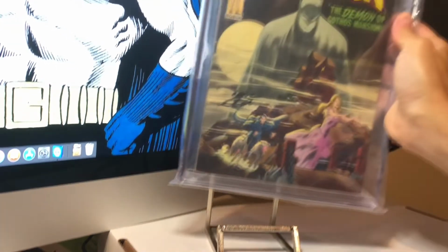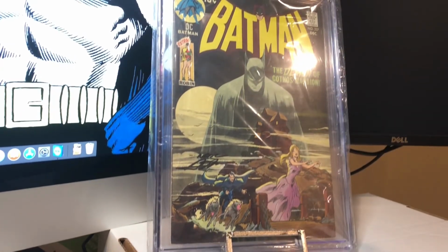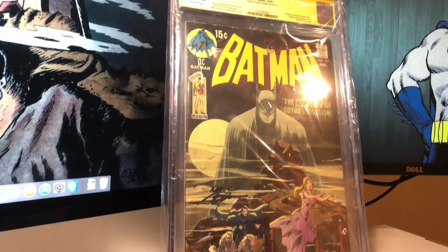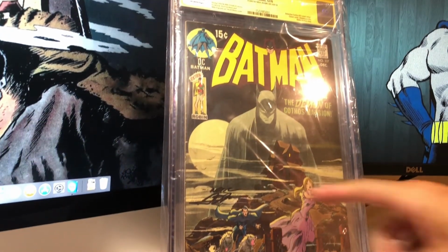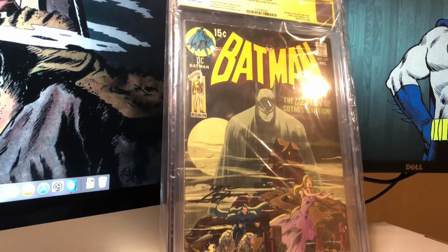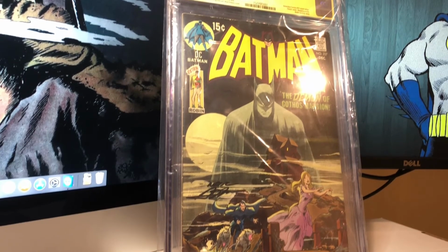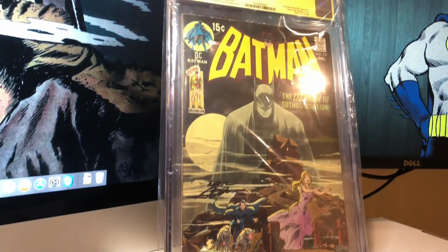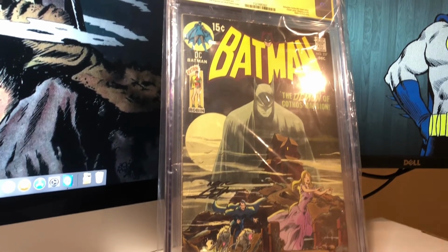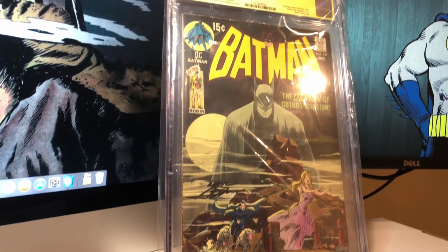It is a Batman 277, signed by none other than Neal Adams himself, which is freaking crazy awesome. It's kind of hard to see the signature because you all know the black background of the book is kind of tough to see, but the book is in good shape. There are a bunch of spine ticks on this side, which probably caused the book to go lower than it's been, and definitely some foldable creases here on the bottom right. But you know what? Who doesn't like this book?